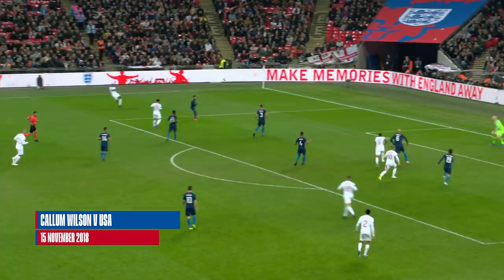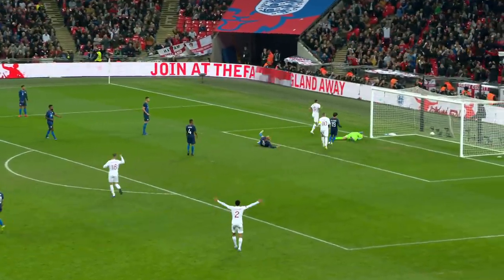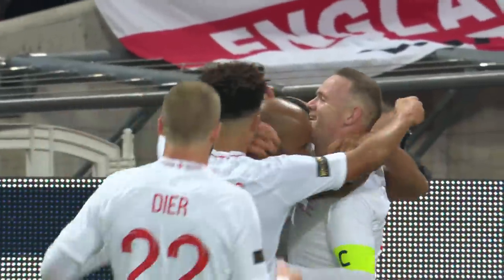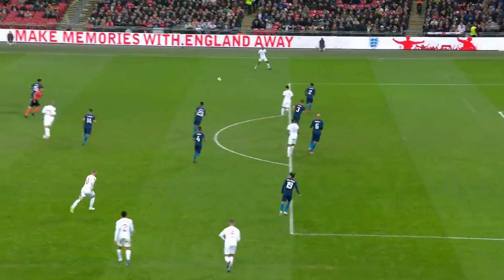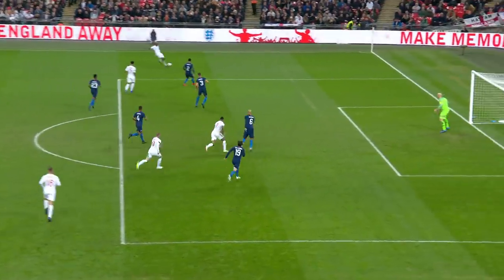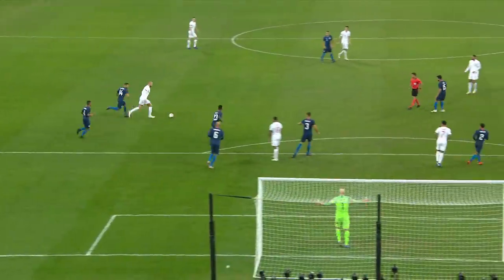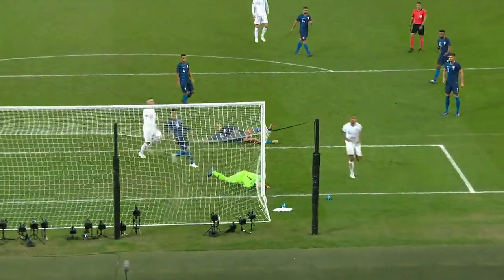Trevelyan Delph is falling towards Wilson, 3-0! And he does get a debut goal, Callum Wilson. Nicely taken at the near post from Fabian Delph's cross. And England headed for victory for sure now. A goal on his international debut for the Bournemouth striker. He hasn't looked out of place this evening one bit.